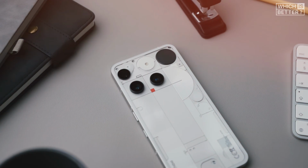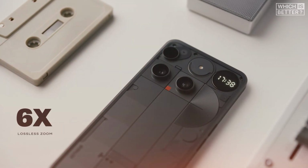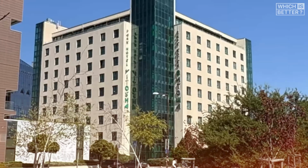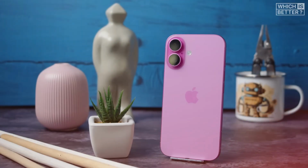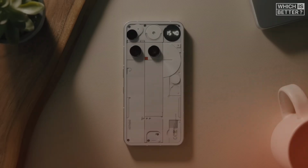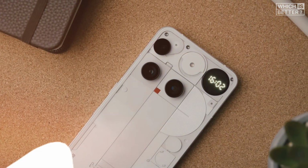On the other hand, the Nothing Phone 3 offers a more ambitious setup with a 70mm periscope lens that supports 6x lossless zoom and up to 60x with AI super resolution. While high-end zoom can sometimes falter in challenging lighting, the Phone 3 gives users more flexibility for distant shots. For everyday photography, the iPhone 16 might be more consistent, but if you love experimenting with zoom or want more control, the Phone 3 steps up in a big way.